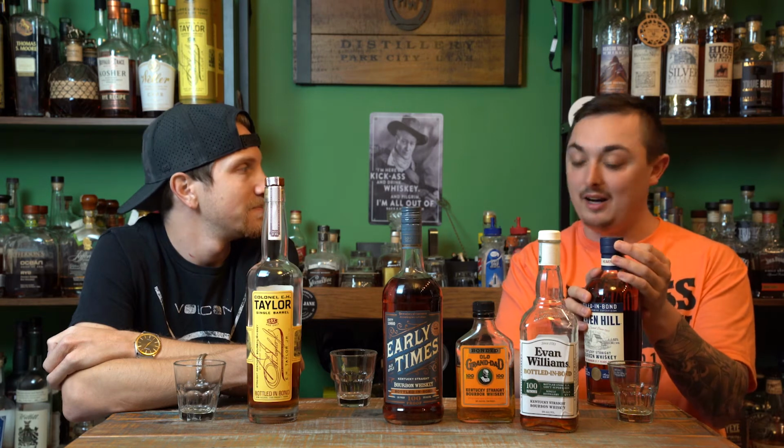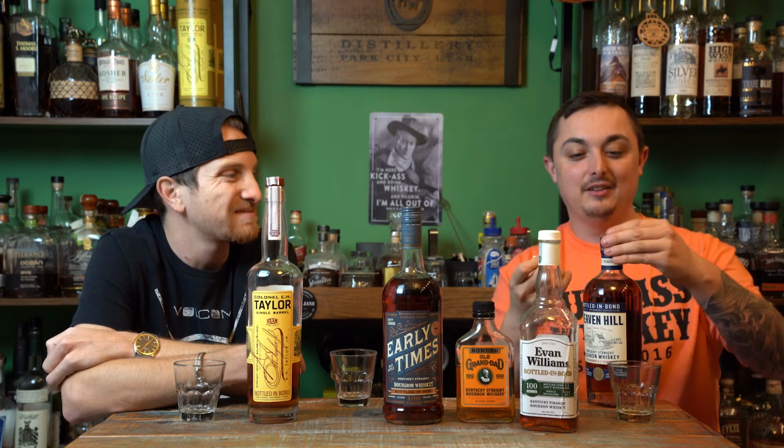All right, fresh crack again. So this is the Heaven Hill 7-year bottle and bond. I actually acquired a Heaven Hill 6-year, the green label one. Really? I got one from Pennsylvania coming. It's being dropped off on my desk on Saturday. Shout out to Tim Griss. You are the man, dude.